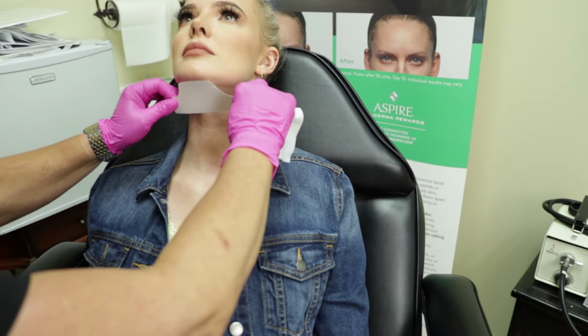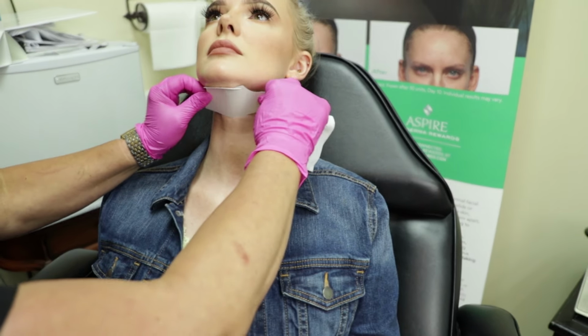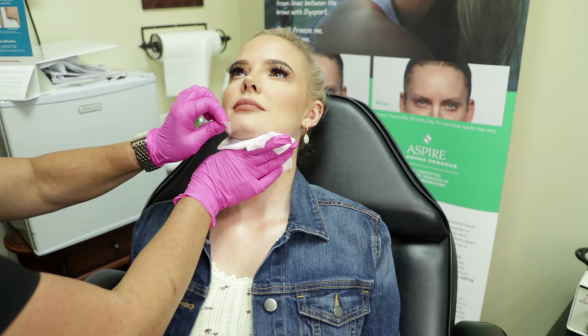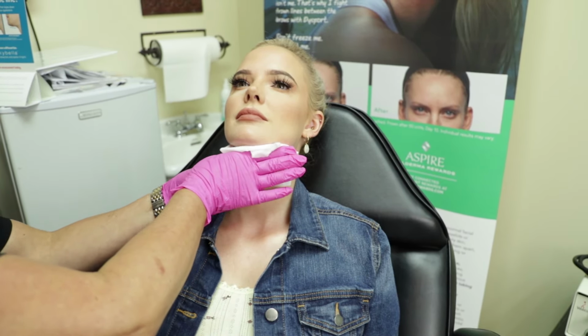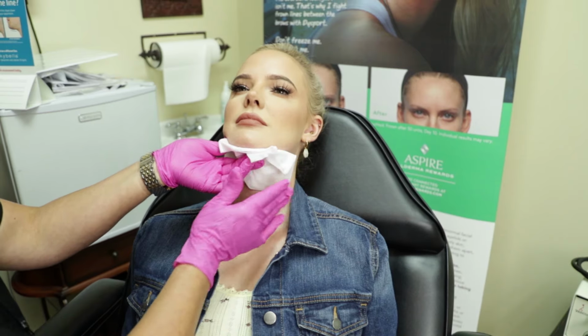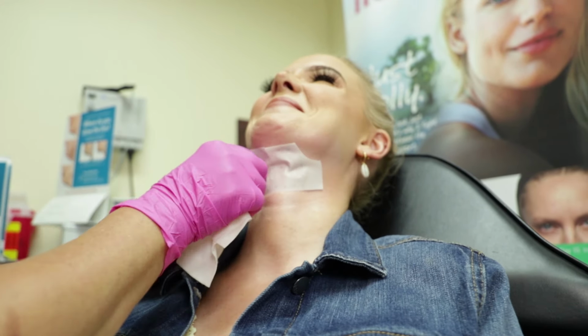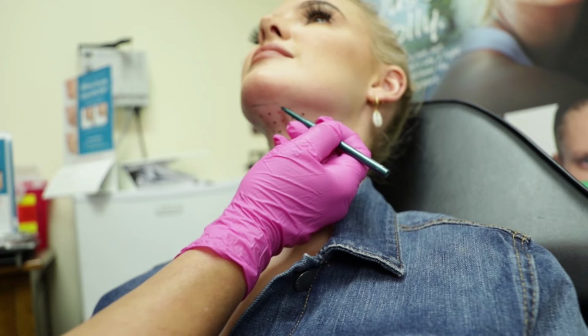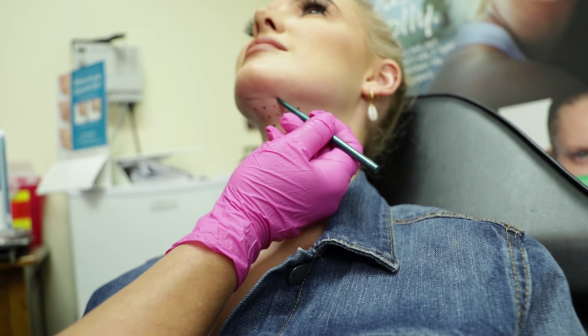Okay, we're going to give her a little temporary tattoo. So I could probably do it without the template, but it just gives you a little idea of where to inject, a little template of where to inject, so you stay on track. Got you now. Oh, would you look at that? Mark out basically where we're gonna go.